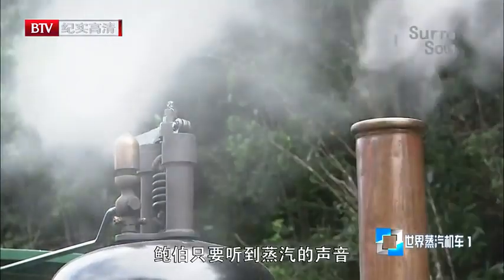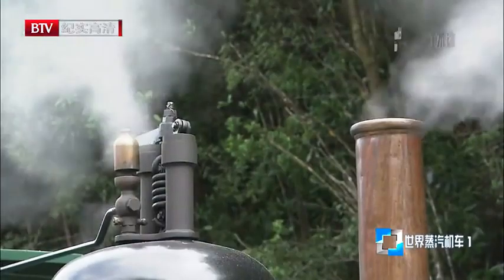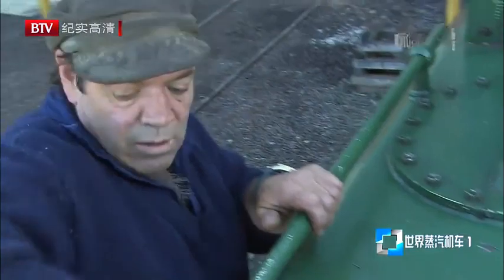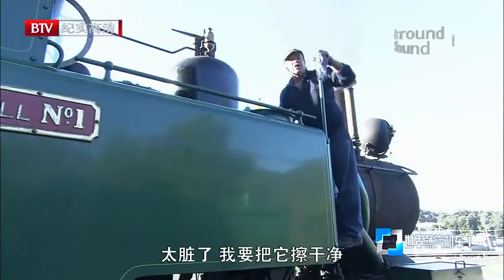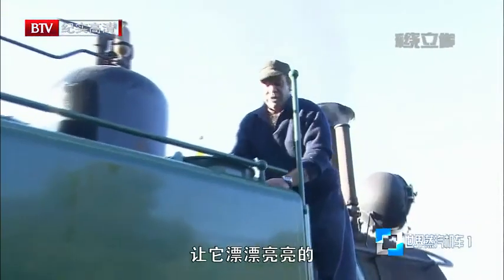Bob can determine the condition of the train by listening to the sound of the steam. To finish off the preparations, Bob polishes the train. Yeah, on duty, try to keep it clean and get them all ready. Makes it look better.